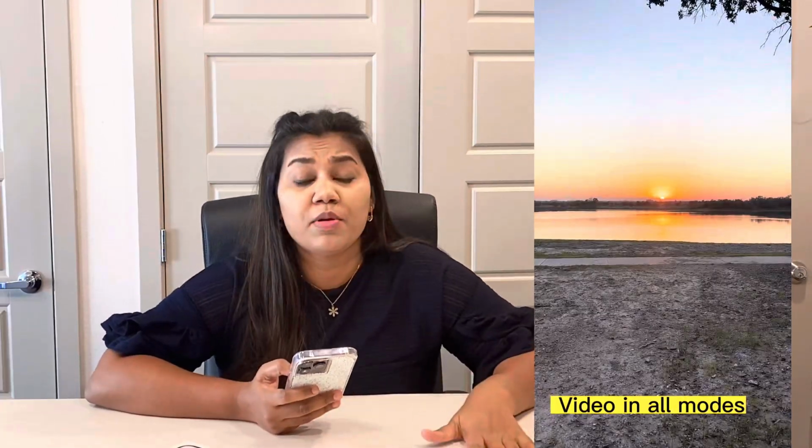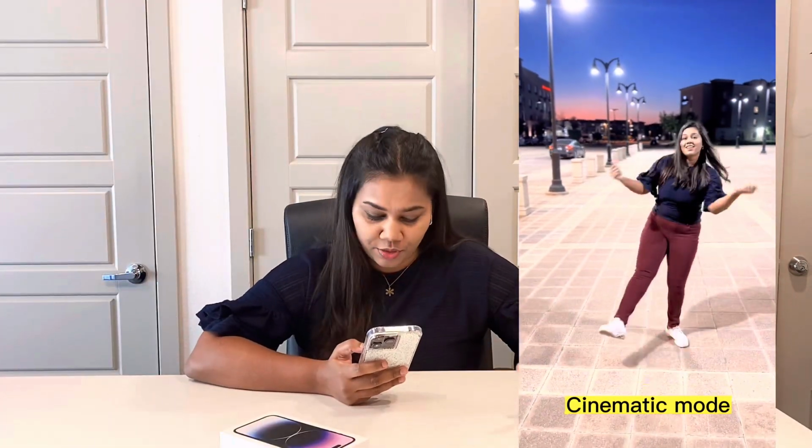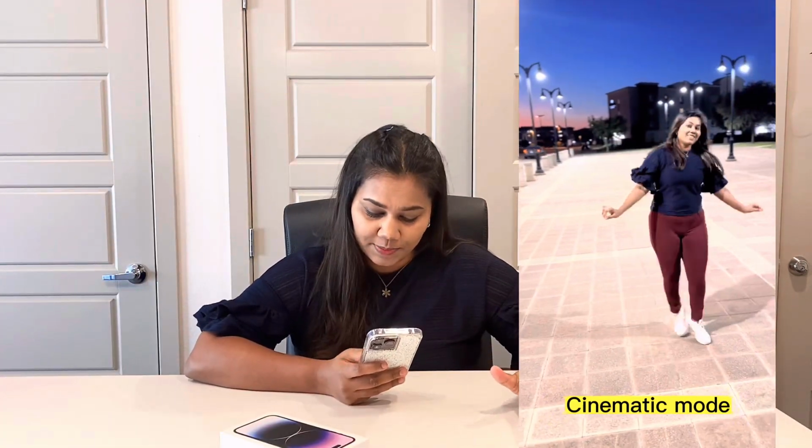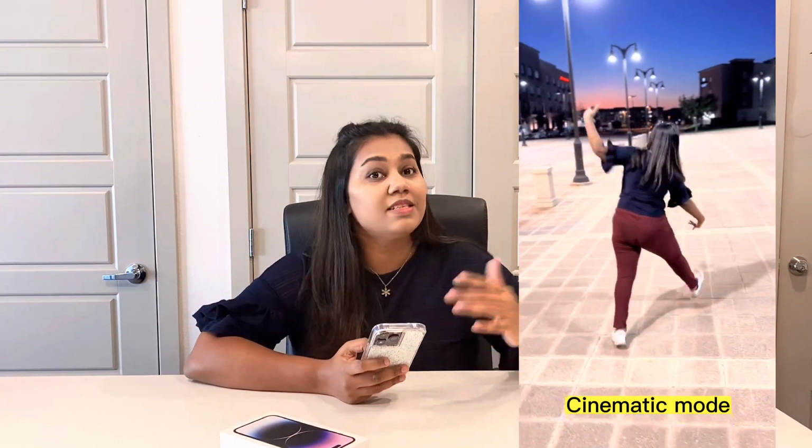I'm also excited about the cinematic mode. I haven't used it yet, but in my upcoming trips I will be using it. I'm going to love that, I guess. So pretty much that's the thing about the camera. Since I've upgraded from iPhone 11, it is quite exciting for me. I'm not sure about iPhone 13 users, but I'm very happy about the camera upgrade for me.